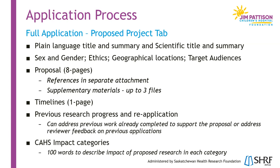Once the eligibility is finished and your application is approved, the new tabs will appear in the RMS under your application, where you can start filling in the rest of your information. So once you've reached the full application stage, there will be a tab that appears that is called Proposed Project. And some of the questions this will ask for, so this is where you enter both your scientific and plain language titles and summaries, your sex and gender considerations, ethics, target audiences, where your proposal will be uploaded, as well as any supplementary materials, your one-page timeline. And remember, the timeline can be for 1 or 2 years, whichever one you've chosen.